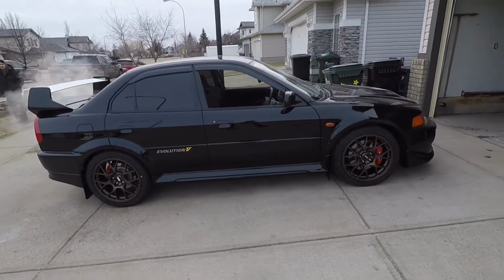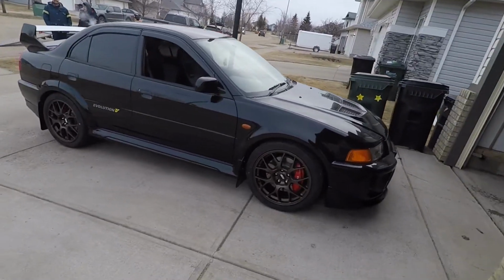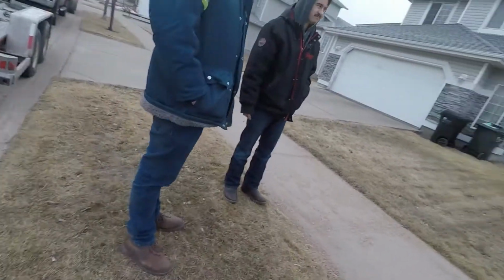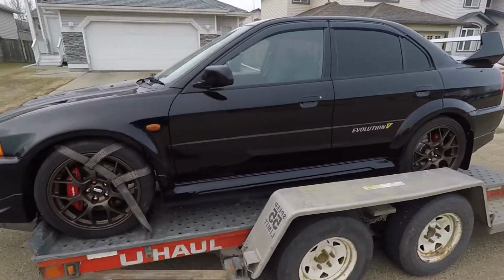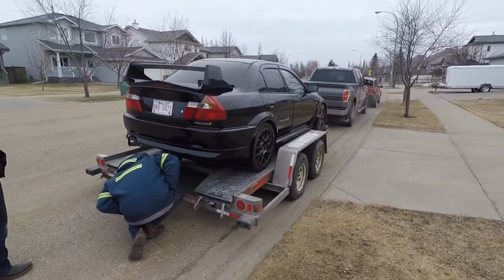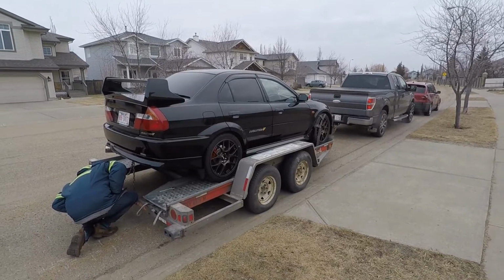Okay, so here we have the E85 powered Evo warming up so that we can actually get it on the trailer without stalling it out, because it's pretty cold this morning. It's very exciting. And we're ready to go to the dyno appointment. Pretty exciting.